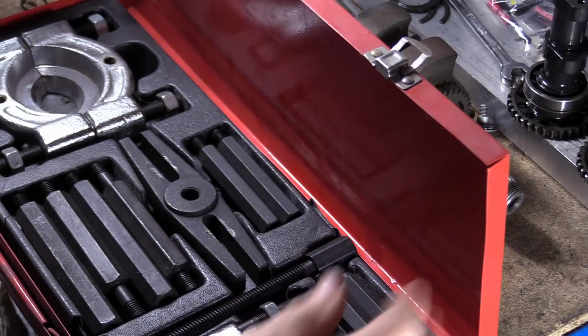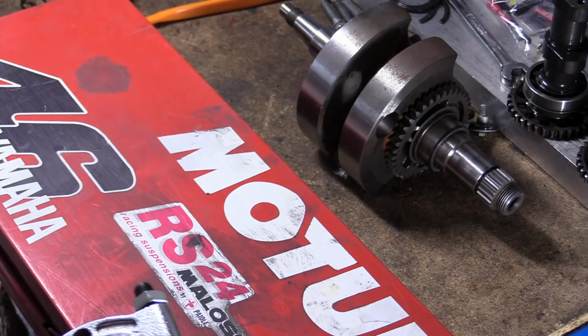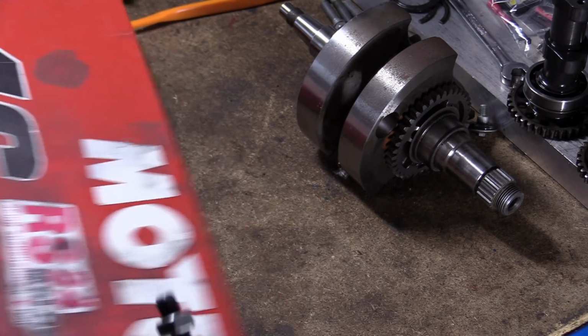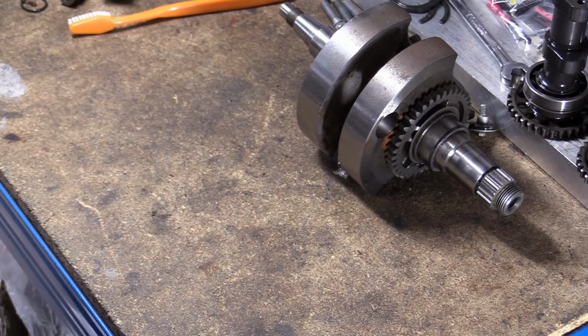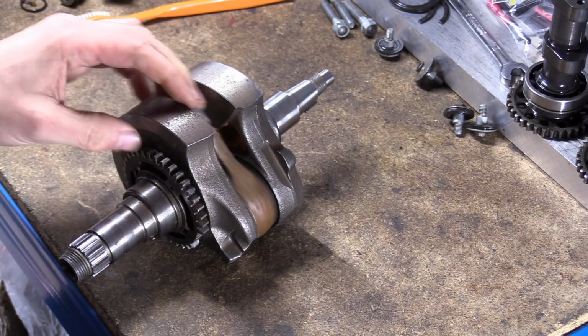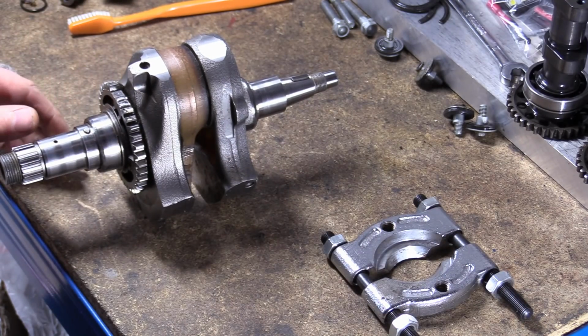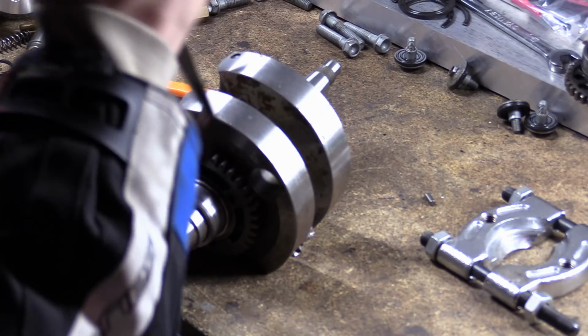The microphone now. Alright, let's get this shit apart. Is that gonna be the right size? Yeah, we'll go with that. God, I've had this kit forever. Let's get all this shit off. Oh, do you know what? I'm going to have to go to the toolbox. Bastard.